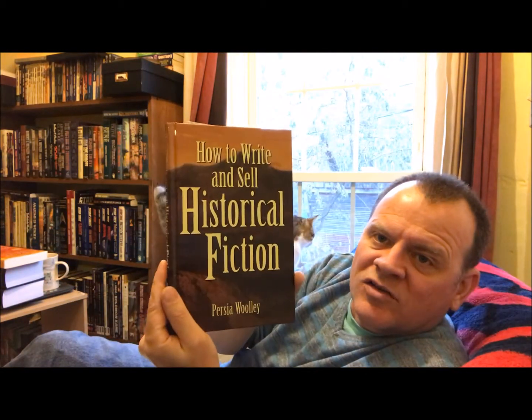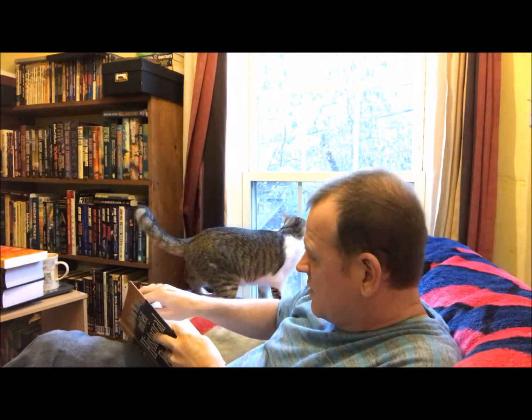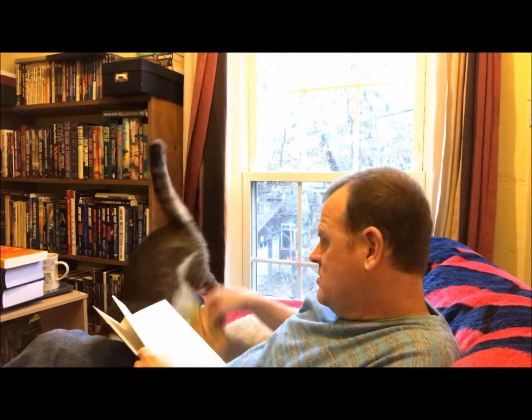And here, How to Write and Sell Historical Fiction. I actually dip into this every once in a while. In fact, it's got a bookmark in it. It says Dig Reading. Got a little critter down there. This was by Persia Woolley, which is an interesting name. Very nice. And I think it's one of those Writer's Digest. Yeah, it's a Writer's Digest book, Cincinnati, Ohio. And this thing came out in 1997.